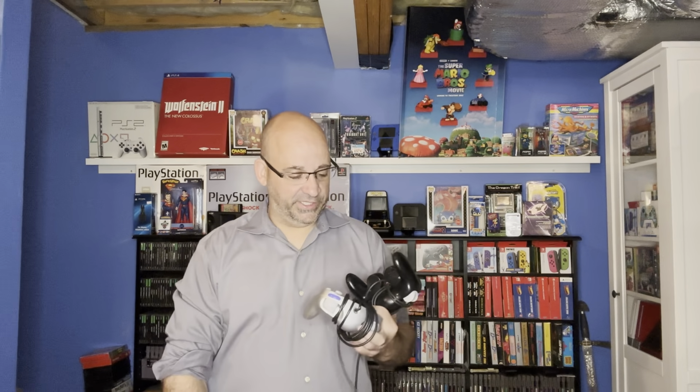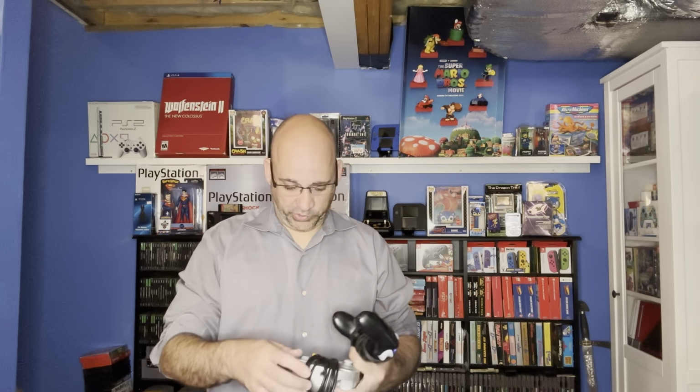Recently, my town had a town-wide yard sale. They do this every single year. And I stopped at quite a few yard sales and only found one gaming item at these yard sales. Found a whole bunch of GameCube controllers, which was super awesome. Actually got 3 of them. They all seem to be in very good condition, except for one of the controllers was missing something. Maybe I'm wrong. You know what? They all look pretty good.